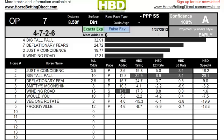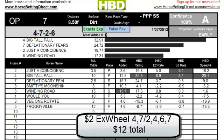You could actually box all 4 of these horses for a $24 box and hope to hit the Exacta. That's not how we play it. We look at it and try to play a 2 over a 4 horse bet. So a 2-horse wheel. So we'd play the 4-7 over the 4-7-2-6 and see if we can get a price on one of these horses.